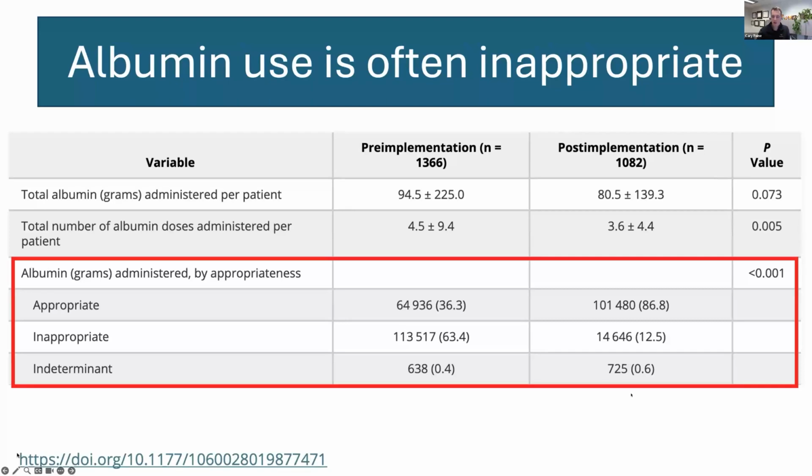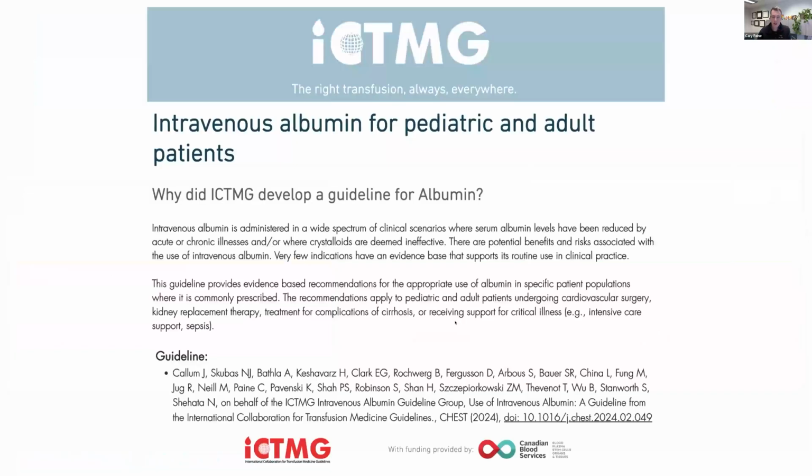This was a retrospective look at an intervention that some pharmacists did in the hospital system to try and decrease the inappropriate use of albumin. But prior to their intervention, they estimated that 63% of the albumin used in their hospital system was used inappropriately. And so, with that as prologue, I think there's a need for a guideline to help us think about the context in which we should and should not be using albumin.